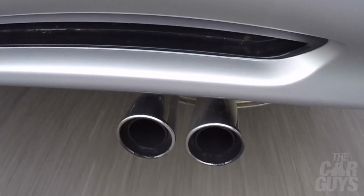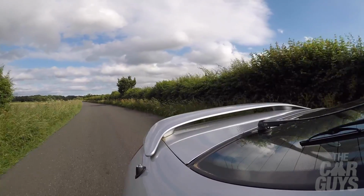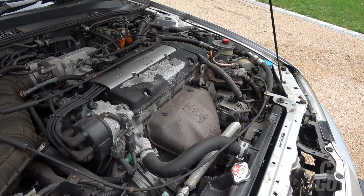The screaming VTEC engine is another standout of this car. And obviously VTEC is a byword for power and excitement and smoothness. And what's brilliant about the VTEC engine in this car, as it is in most, is that once you get up to around about 4,500 revs, you slam down your foot on the accelerator to overtake, the revs build, and you get a noticeable surge of extra power, kind of like having a turbo. And I really like that.